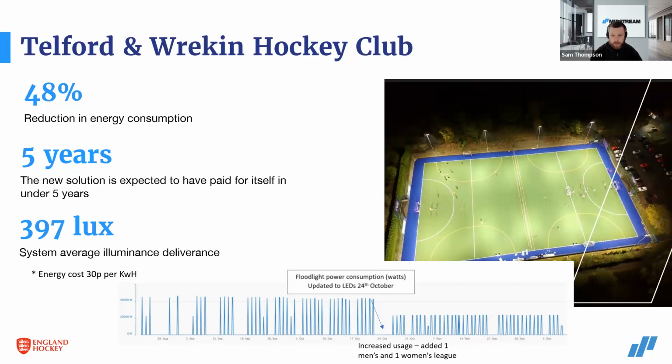So you can see beforehand where the usage is basically double of what it is now, and then again, that's with the additional usage. We priced that as well. There are savings of 7k. That's on 30 pence per year.